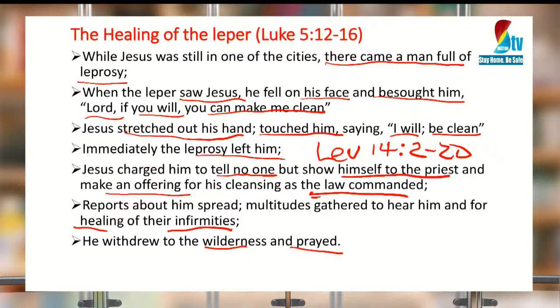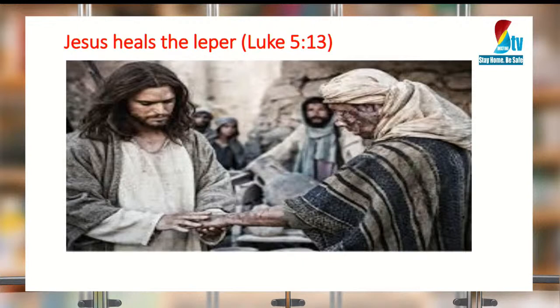Here is a source again. Jesus stretching out his hand, touching the leper and healing him. As you can see in the source, my dear Lena, look how the skin looks. Also we are told that when leprosy attacks you, your body becomes numb. So you lose sensitivity. You can see in this picture.